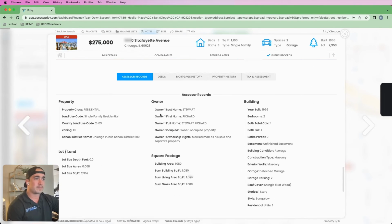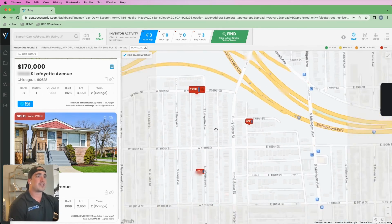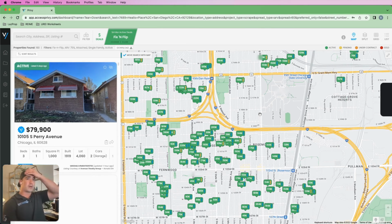Public record, boom. Property history. Buyer. Okay, 135. Looks like he's an independent guy and sold for 278. Probably why it took so long. That's how you guys are going to find deals and find buyers, find your market, depending on your exit strategy. And really, you can use this for any exit strategy you want.